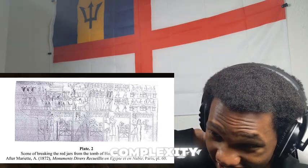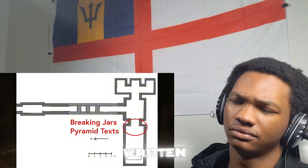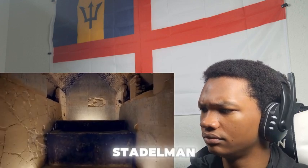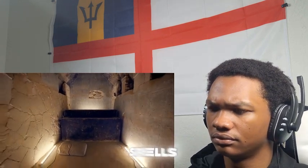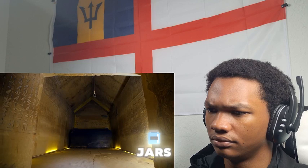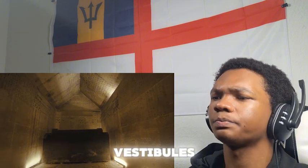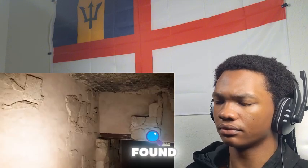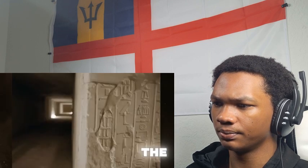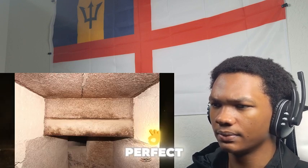Notably, the breaking of the red jars spell is found in the burial chamber and is not written in the vestibules where pyramid texts are found. As mentioned before by Stottleman, the location within pyramids where spells are written is important and contextual. If the breaking of the red jars ceremony is within the burial chamber, it's unlikely to be related to the vestibules. Furthermore, pyramid texts found in vestibules primarily refer to opening a door to the sky. If the adjacent portcullis is understood to be a literal door that can be opened, this makes perfect sense.